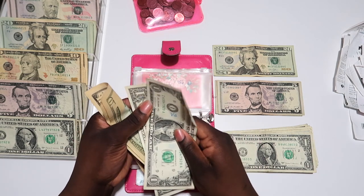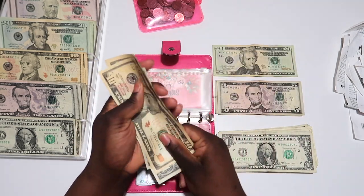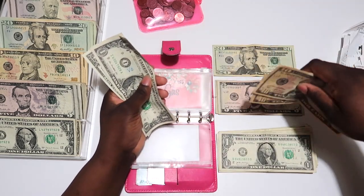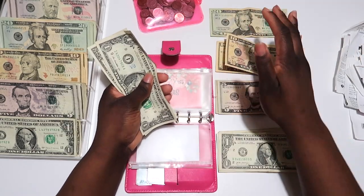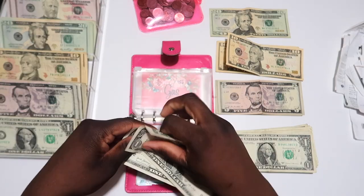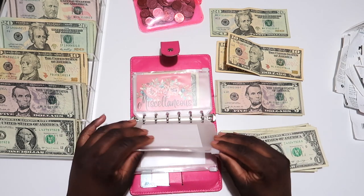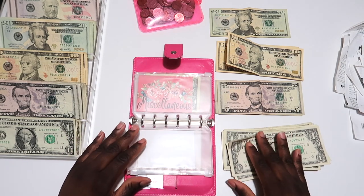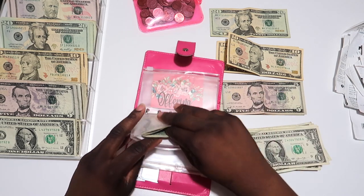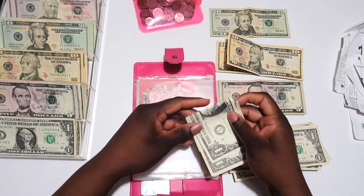Well, I spent 30-something on gas, and now I'm left with 20, 21, 22. Okay, so we can move this up here, right? And then we have $22, okay? And then laundry, I did go to the laundry and I did use whatever was in laundry. That was in my cash binders, I think it was in my high priority binder.